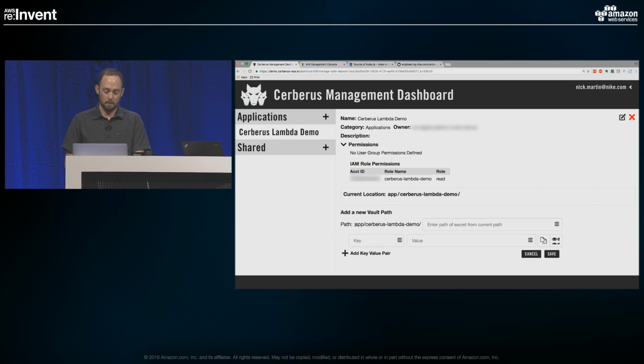It operates on a path naming scheme, so kind of a hierarchy. In this case, you can see that we already have a path set up that's called app, Cerberus, Lambda, demo. And under here, we'll just give it a new path. Super exciting. And then underneath a particular path, you can have multiple key value pairs. So again, we'll give it this very imaginative name called key. And for value, we'll just say something like, this is my secret, and we will save that.